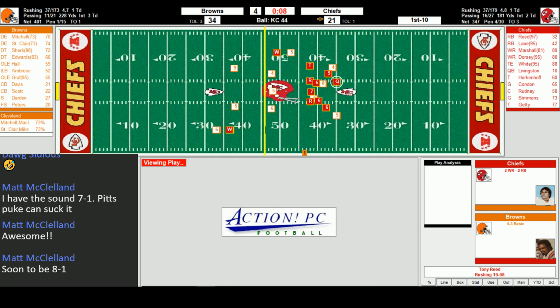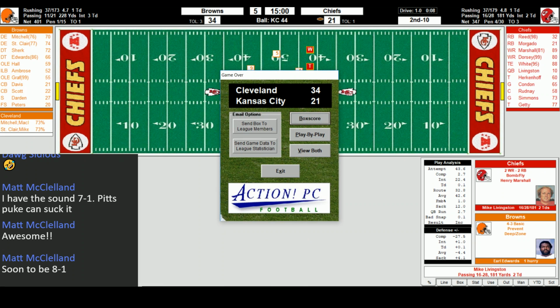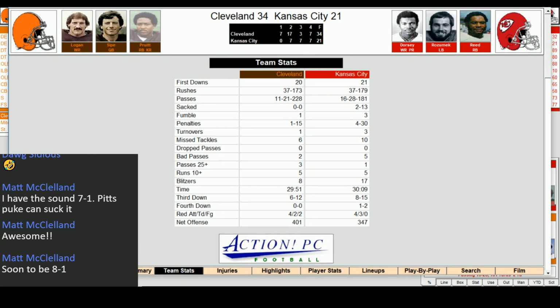Clock is out. Livingston throws, deflected by Davis, and Marshall wants a flag. And they say, are you kidding me? So that's it. That's the final score. Cleveland goes to 7-1. 34-21.